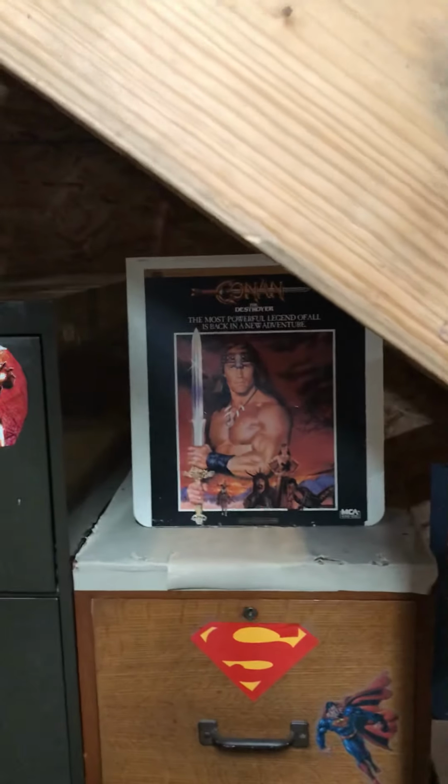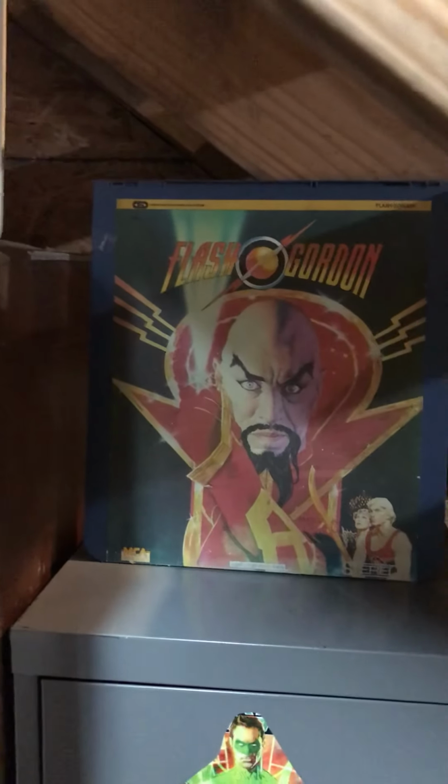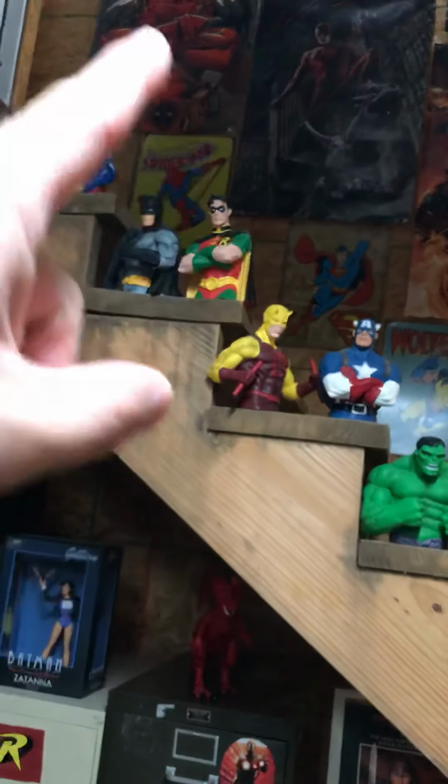So anybody else has those? I'd love to hear more of them, because I don't see a lot of people that collect those. But very cool, those movie discs. Again, I have Conan the Destroyer. I've got the original Flash Gordon movie, and then the original animated Lord of the Rings movie. You can see the staircases. I've got again, my superheroes and the backdrop of, that's where I originally started, up at the top of those stairs on video number 1.